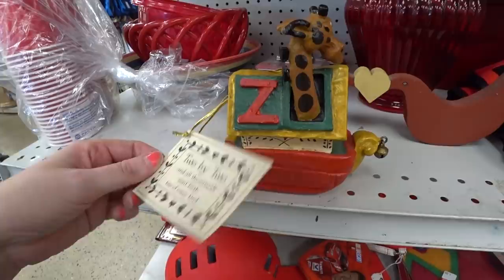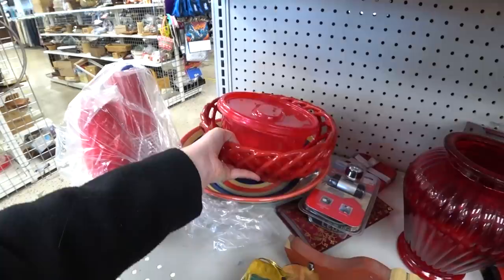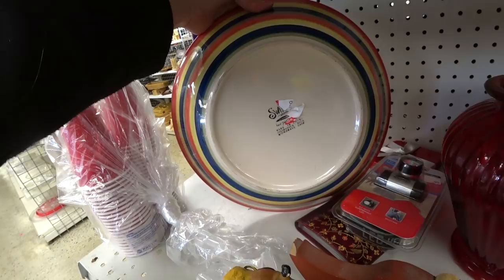This little Noah's Ark ornament is selling between $8 to $12. They want $2.99. I'm not going to take it, but it is very cute. I'm kind of curious about this bowl. I'm just going to set this over here for a minute because I wanted to look at the bottom of it. Looks like someone already did. Swing. Is that what that says? Swing, hand painted. That's really pretty.